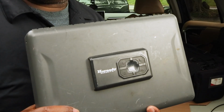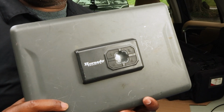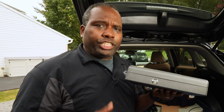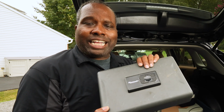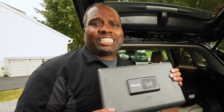The only drawback to using a safe like this, and it's not really a drawback, is that it uses alkaline batteries. This uses, I think, 4 AA batteries. So in the wintertime, those get eaten up pretty quickly. So what I've done is adjust by using the keyed entry during the wintertime. If the batteries are dead, then I have to go back to the key on my chain, which is one of the reasons I did not want to. That's one of the reasons I got this safe, because I didn't have to deal with a key or a combination. But in the wintertime, I've noticed that the batteries don't last very long. I have to change them quite frequently.